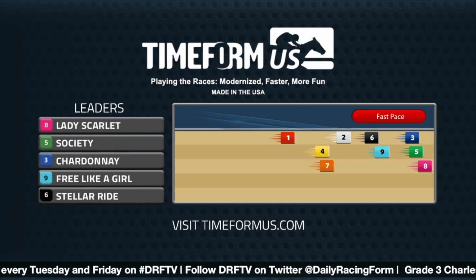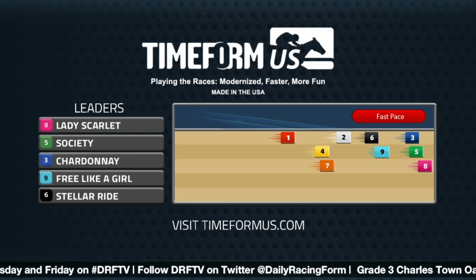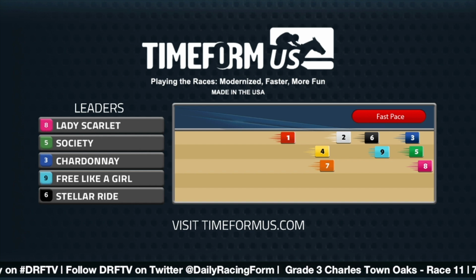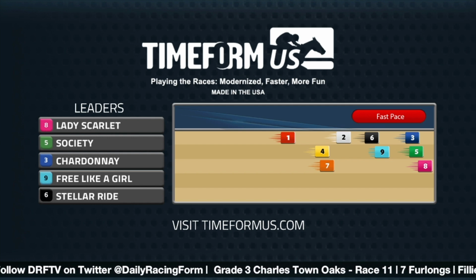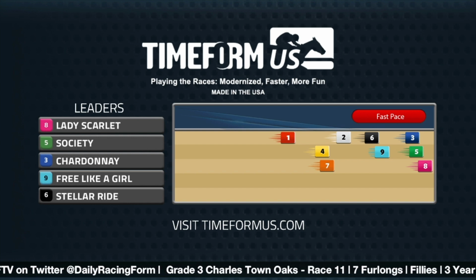Lady Scarlet is stretching out off a turf sprint at Saratoga. Chardonnay's pretty fast. Whether she's got this kind of class fast, we'll find out. Yeah, that could be a problem for her. They do like to send Chardonnay forward in her races, and she's exiting a pretty fast-paced allowance race at Delaware Park. She is really going to be tested by some better horses in this race, though.